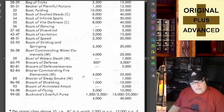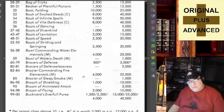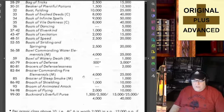82, 83, 84 for a Brazier of Commanding Fire Elementals. Again, with the magic user only denotation. 4,000 experience, 25,000 gold piece sale value. Brazier of Sleep Smoke. Gee, what does that smoke do to you? Well, it makes you sleep. Magic user still, no experience, 1,000 gold piece sale value.